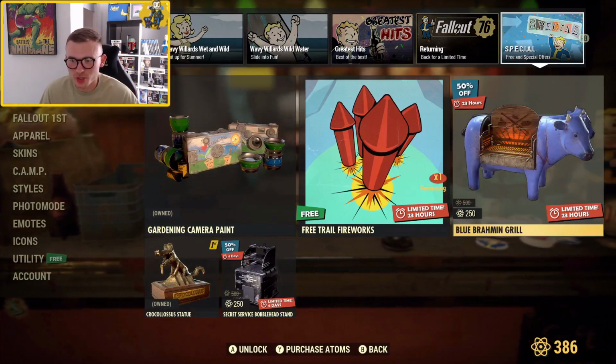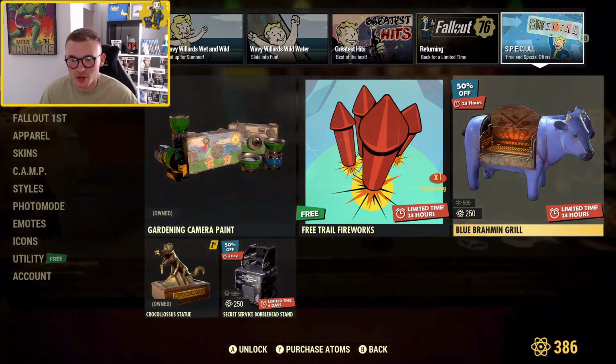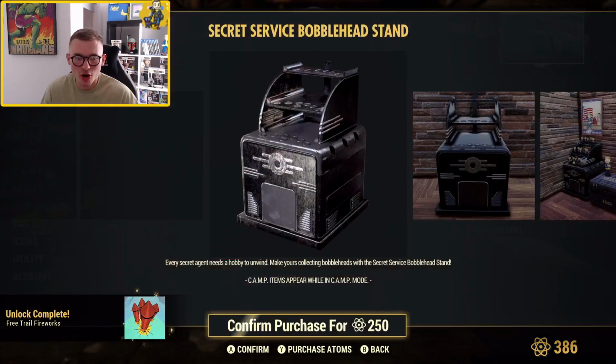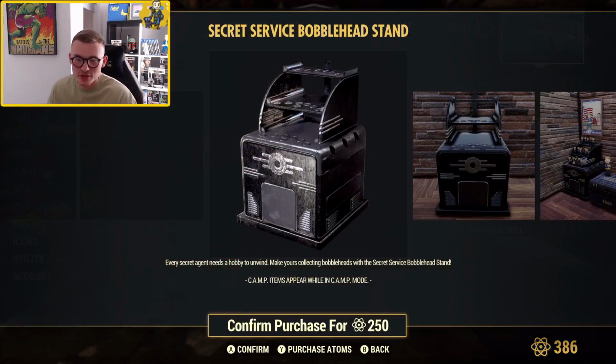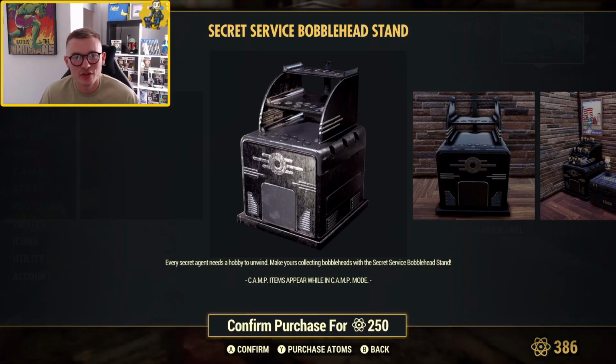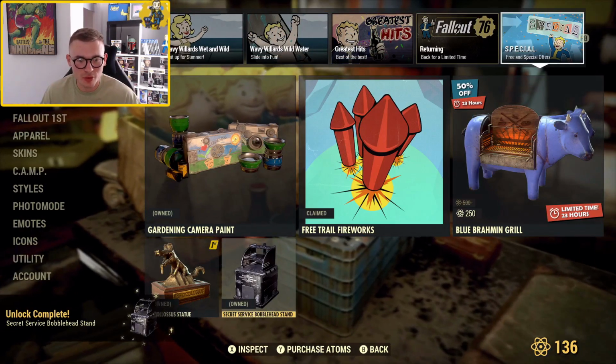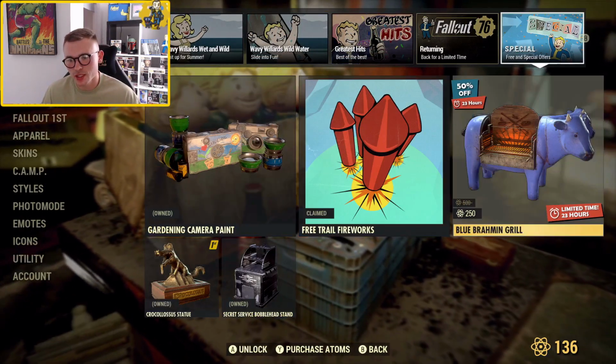Oh, we've got the Blue Brahmin Grill, which is not bad at all. 250, half price. You also get free fireworks, which I'll just claim. But on the other brighter note, you get the Secret Service bobblehead sandwich for 250. I'm actually going to buy it just because I do enjoy it. I like the paint job of it. It's not Fallout First only, and it's a pretty decent thing.